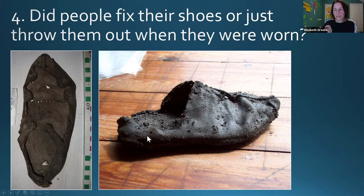So this, I think, is called a mule, where you have the full front and then your back is open. Well, it wasn't originally like that. The shoe has been cut all along here and especially around the back here.